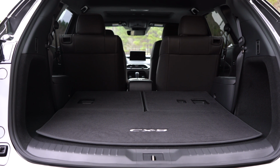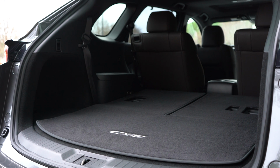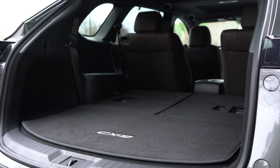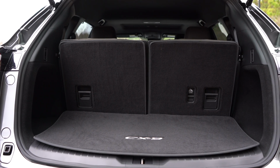And if you have the 3rd row set down, you have a ton of space back there. People complain that Mazdas don't have enough space or whatever. Well, this one has plenty of space, especially with the 3rd row down. You can lift up the floor. It's got a little bit of space underneath the trunk, and if you lift that up, you have a spare tire back there, which is awesome. So nice practical things there.